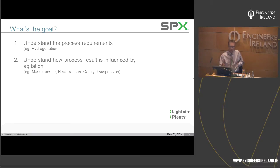So once we've understood what the customer's trying to do, what's the process requirement, the next step is to understand, as a mixer designer, as a mixer supplier, how can we influence that process result using the mixer? In the example of hydrogenation, there's the obvious requirement of mass transfer from the gas phase to the liquid phase. There's probably also some heat transfer required, because these vessels may well be jacketed, or there may be a coil. So the mixer can be used to promote the heat transfer within that system.